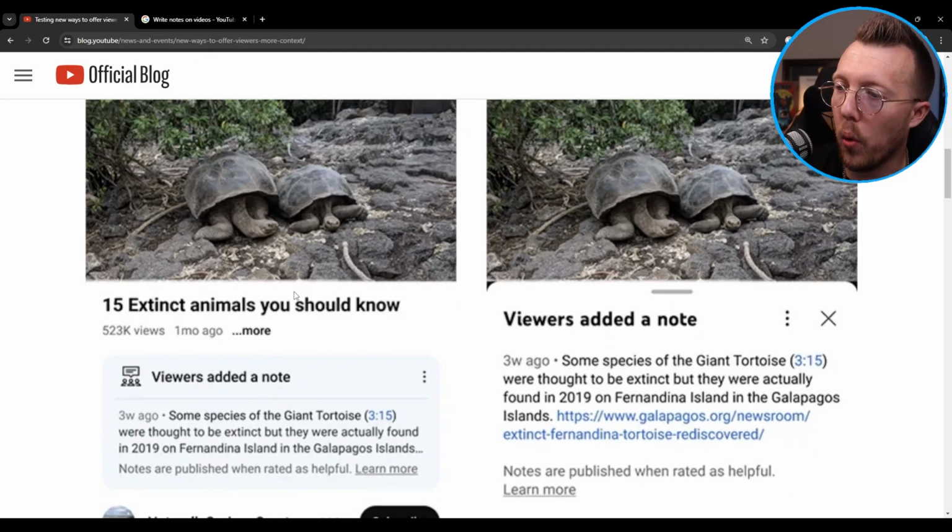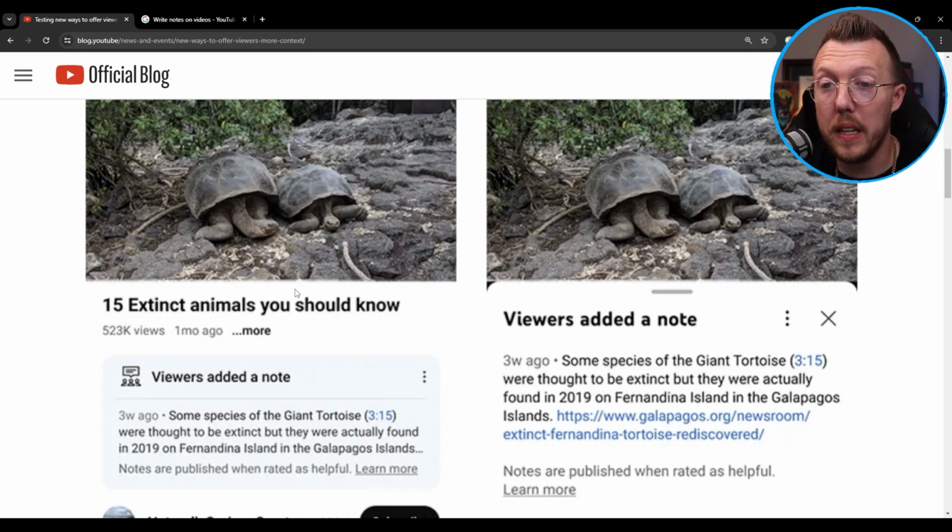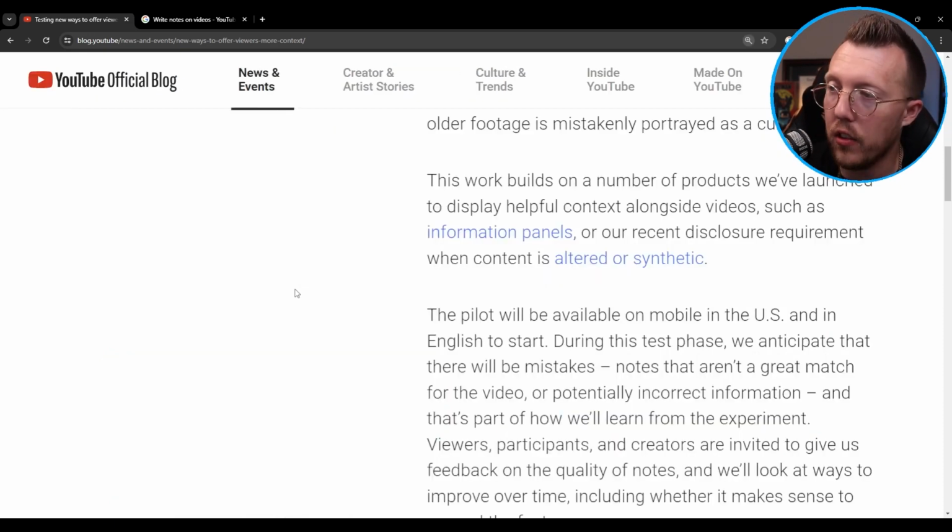So we have our tortoises, and someone has not been truthful about the history of tortoises, apparently. I don't know, this is a mock-up. But you see the viewers added a note. There seems to be a link of contextualization, and notes are published when rated as helpful. So that is apparently the rating that needs to take place for it to be added. We'll look a little bit more at the rating in a second. So let's hop back into this webpage.